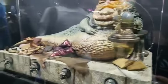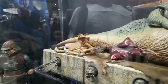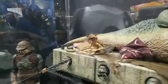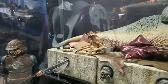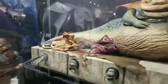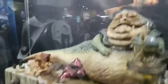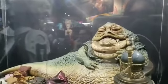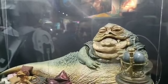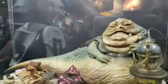This figure comes with a number of different fabric pillows in different textures and varieties. It also comes with a Salacious Crumb 6-scale figure that has articulated body, and it has a number of swap out arms and legs so you can pose him sitting and resting in different ways. And with his tongue out. Yeah, we don't have the tongue out today. He was sticking his tongue out at preview night, making fun of us. But he's just hanging out and chilling now.